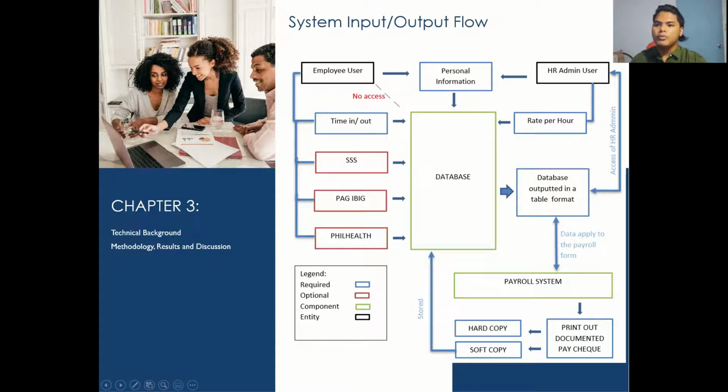The employee user has no access to the main database but is allowed to transfer data and pass it to the database as it is needed for the calculation of their payslip later on, while the HR admin user only needs to input their employee rate per hour.